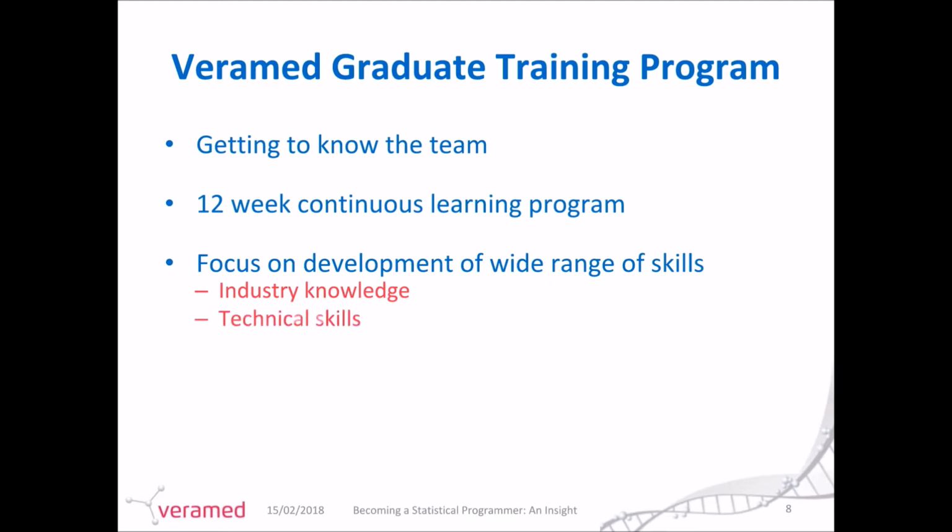There was, of course, a lot of emphasis on improving our technical skills. So we came in as a group of graduates programming at different levels. So some of us had programmed before, some of us not. I had programmed on my placement year. And what we got was basically a book to work through with lots of exercises, lots of self-checks. And this had no assumed prior knowledge.